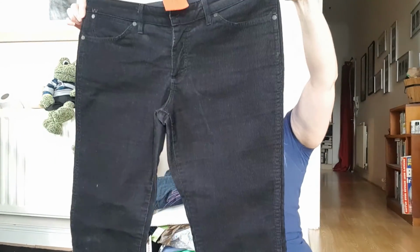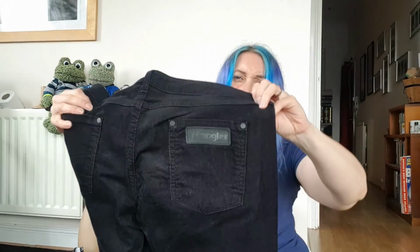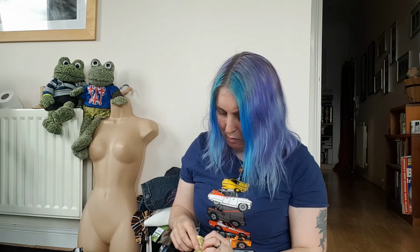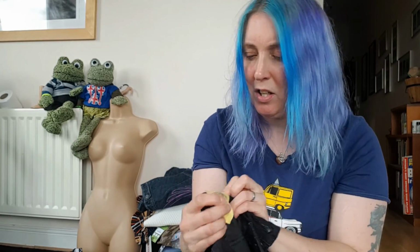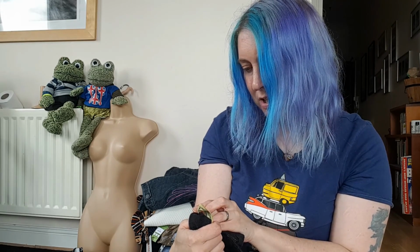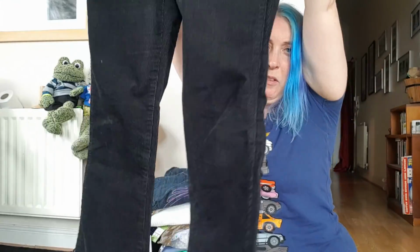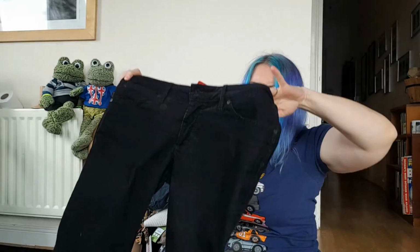So back to the stuff I got today. I picked these up. I should have really looked these up. They are Wrangler, and the Wrangler stuff seems to be doing really well. I keep picking up Wrangler jeans and selling them for around £30 really easily, but they are large size. This is a 32 Rancher Flare. It's corduroy, so corduroy is popular in some way. I have paid £4 for that.